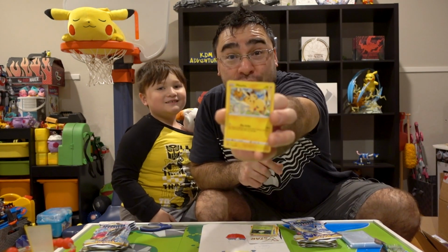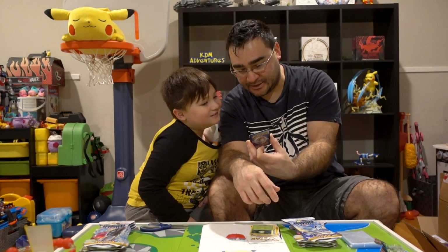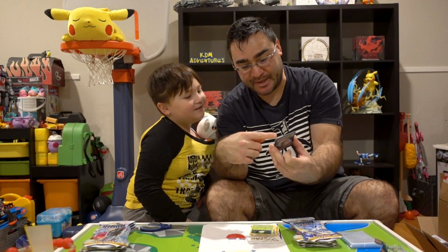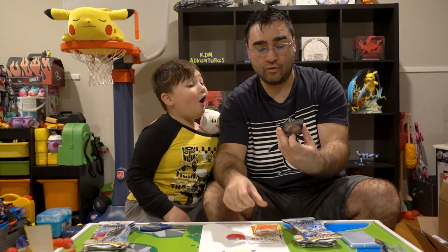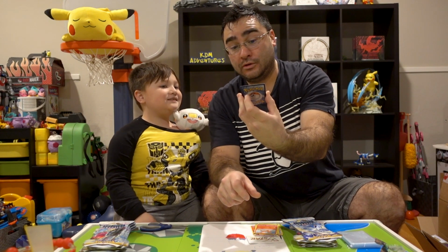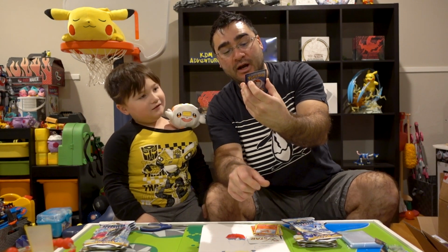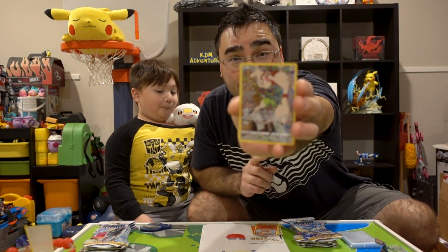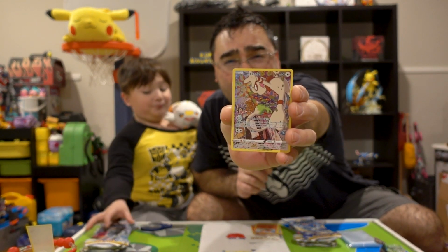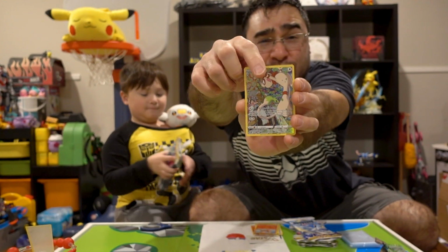We got Pikachu, YouTube! Let me see that card. Alright, that's definitely cool. Different Pikachu. It says Pika Strike is his attack. Whoa! Is it a rare card? No, I don't think so. I think this is a TG card, which is for Trainer Gallery, but that is what we got there for our Trainer Gallery. And here comes a rare card, YouTube.